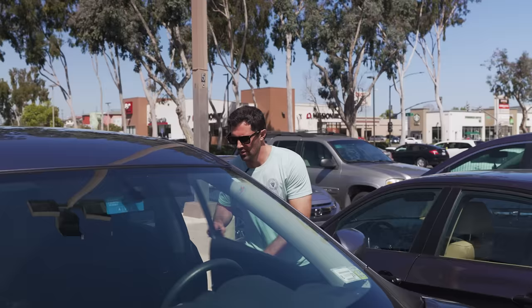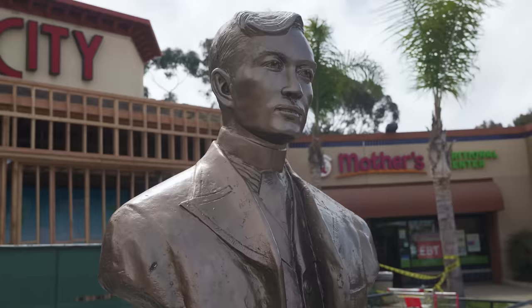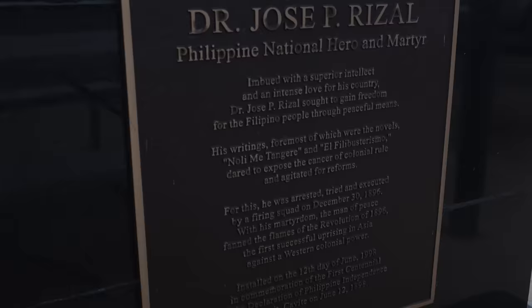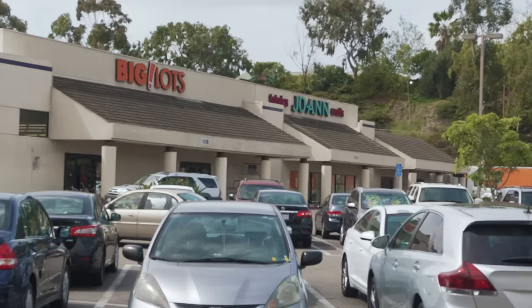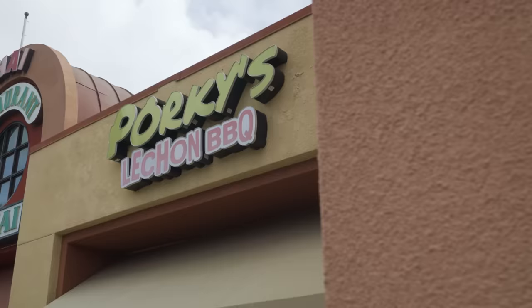All right, in this unsuspecting plaza. Again, here in National City, you gotta find the little hidden gems deep inside plazas, stuck between the big Lotus and the Joann Fabrics and Seafood City. We got Porky's Lechon. Let's go see if it lives up to my expectations.